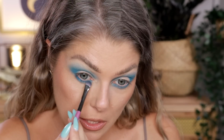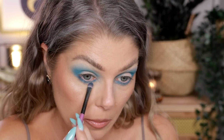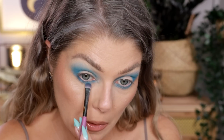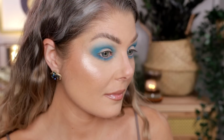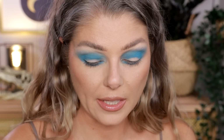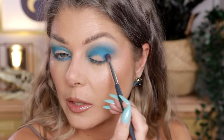I'm doing the same shadow under my eyes as well, and a little bit towards my inner corner, because I'm not going to do an inner corner highlight for this look. So I'm just doing the exact same shadow under my eyes, just blending a little bit. And now with a smaller brush, I'm taking Christmas Eve, which is the dark blue, and now I'm going to do the halo effect. So I'm just going to do a little bit in the outer corner.